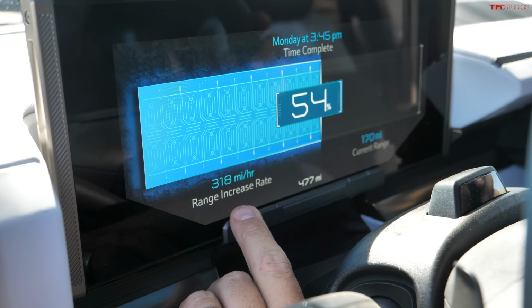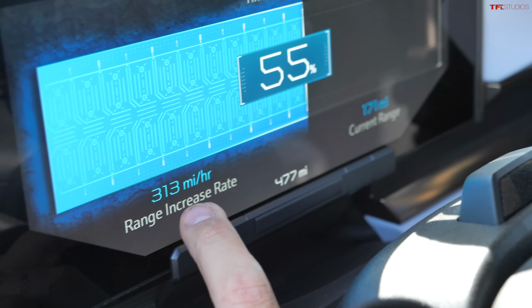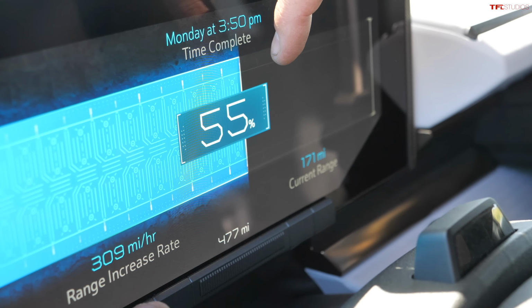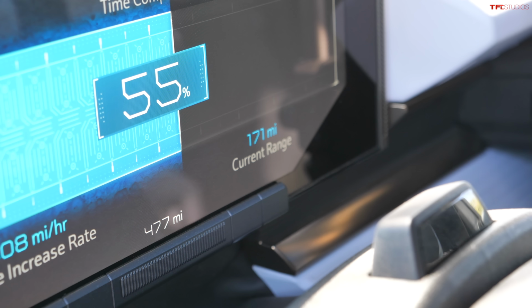All right, let's check out the screen in the middle and look at the state of charge. The charge just recently started. It's saying 316 miles per hour. It was at 53%, now it's at 55%. So far it's screaming up there.